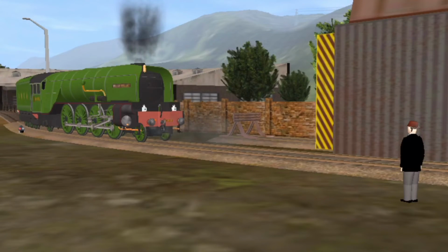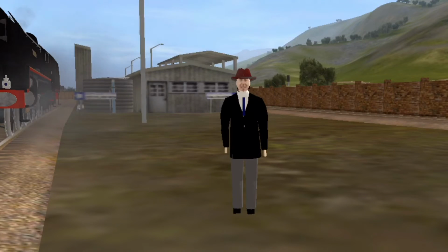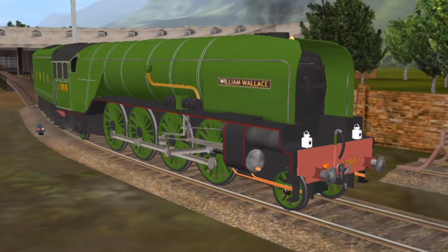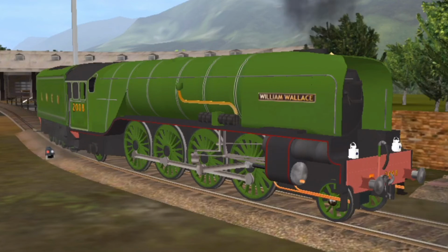Mr. Andrew: Wallace, your express train will depart in only a few minutes. Michael had already shunted your coaches for you, and the train is now waiting for you at the platform. Wallace: Alright, sir. I will be going now. Well, see you tonight then, Benny. Bye, Wallace.